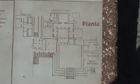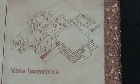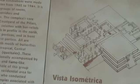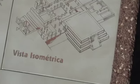Bird's eye view. Angled view. Some notes. Excavations here, 1962 to 64. Made up of groups of rooms, courtyards, corridors, and antechambers. The corridor is called the courtyard of the pillars.